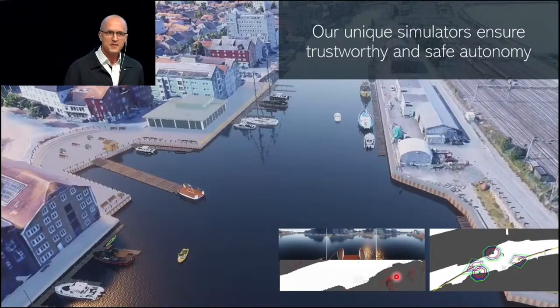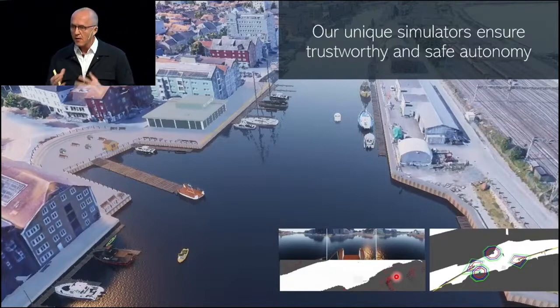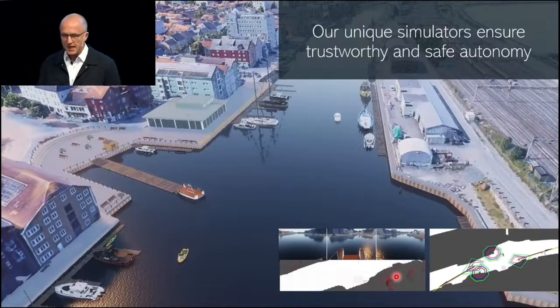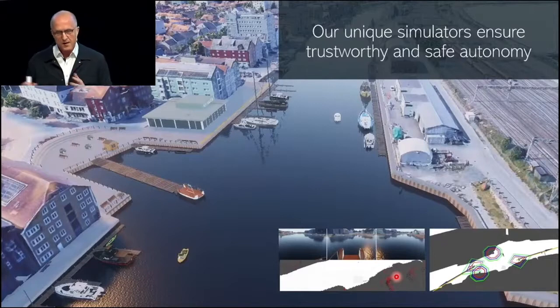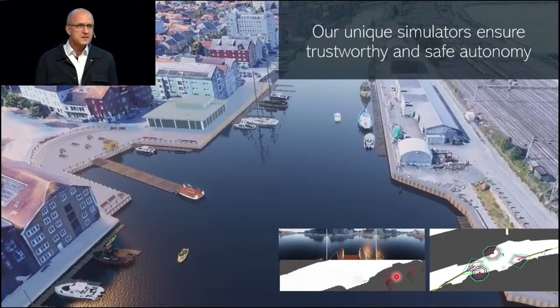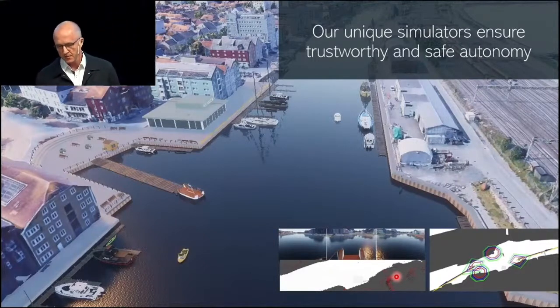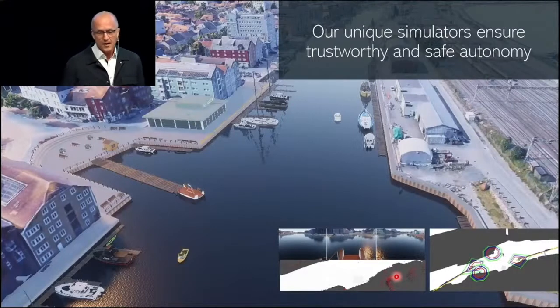Because through the simulator, we can verify our algorithms, we can test everything we're working on, and we can train our autonomy for almost any situation, for new customers, new segments, and new locations very quickly, and just run that through the simulator before we actually execute in real life. And then limit the time you need for verification before you can actually put it into a commercial operation. So we believe this is where we will work the most going forward.